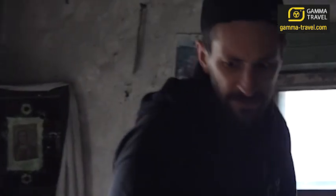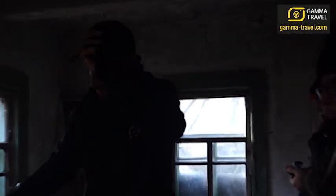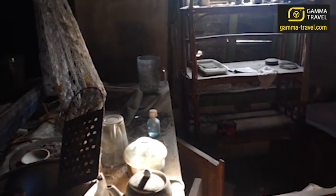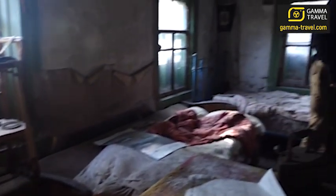Now, how many lived here, right? It's really curious. We will not take into account this sofa. It was put like that by our opposites, stalkers, illegal visitors of the zone. But we will count this bed and that one. So they were a couple. There was a husband and a wife. Next thing, did they have children?